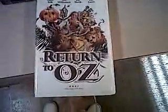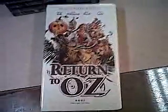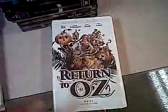Next movie I got here is Return to Oz. This is Wizard of Oz Part 2. Mainly picked this up for the wife. She never seen it before. We watched it. She likes the first one a lot more, as do I, but it's pretty cool.